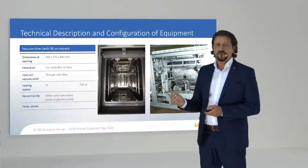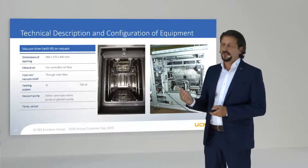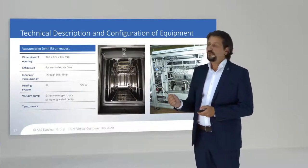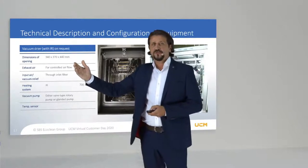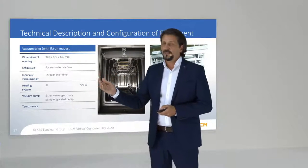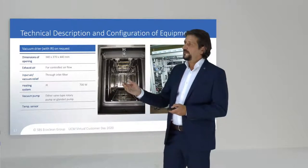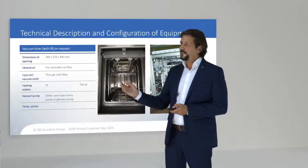This vacuum dryer can also be equipped with an infrared dryer, so it will be a combination of vacuum and infrared, and the infrared will bring new energy to the parts, so having better cleaning and drying results in the end. The dimensions of the opening are 340 millimeters by 370 by 440 millimeters. The exhaust air is also controlled, and the input air is also filtered for not having recontamination of the parts in the working chamber. The heating elements are, in this case, as you see here, 2x700 watt infrared heating elements.